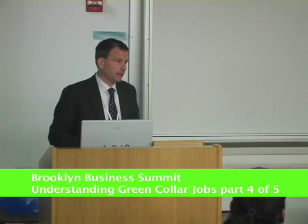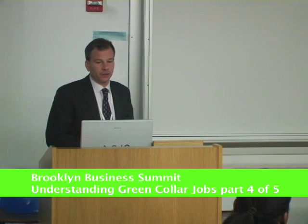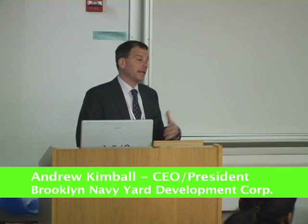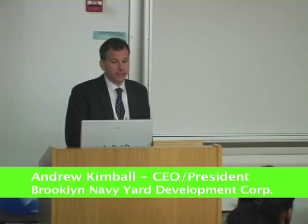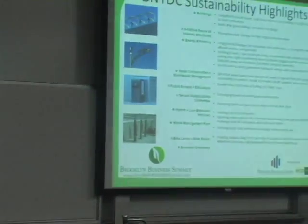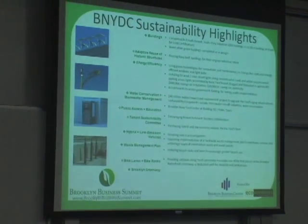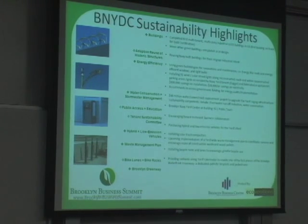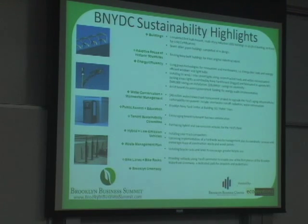So what are some of the highlights? Any new building going up in the yard has to be at least LEED Silver or beyond. We just completed the nation's first multi-story, multi-tenanted green industrial building. It's got the city's first building-mounted wind turbines, which you see in the top left-hand corner. We're on track to get LEED Gold. We have 7 other green buildings in construction or design, 2 of them targeting LEED Platinum.